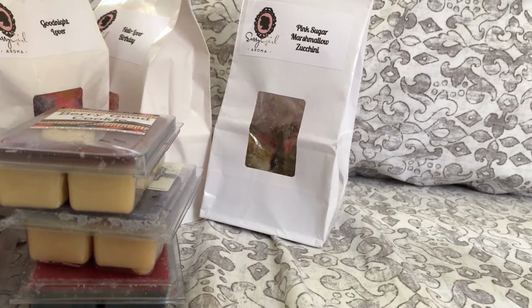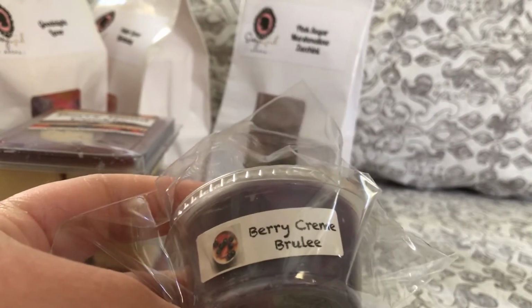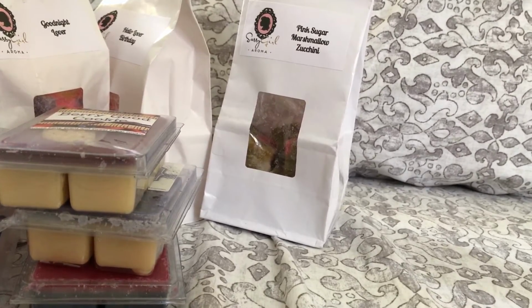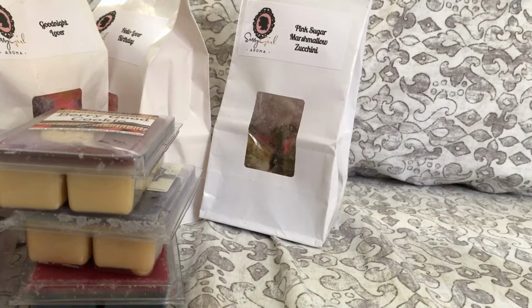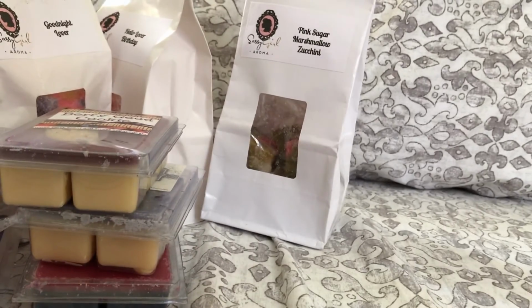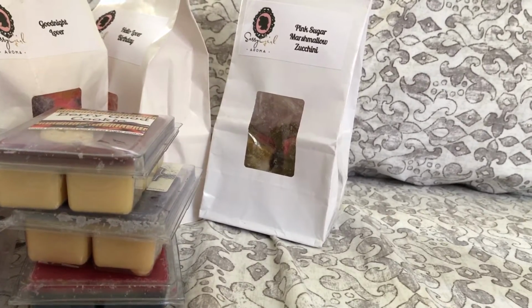It smells good. All right, and this one's from Beezy's, and it's Berry Creme Brulee. I have a whole stack of his scent shots, so I'm going to try one. This one, oh man, I need more of this. If anybody destashes this, come see me. It is Lucy and Ethel. It's pistachio pudding cake, coconut marshmallow. My husband loves this scent. This is all I've ever had from it, and it smells so good on cold. I can only imagine what it smells like on warm.